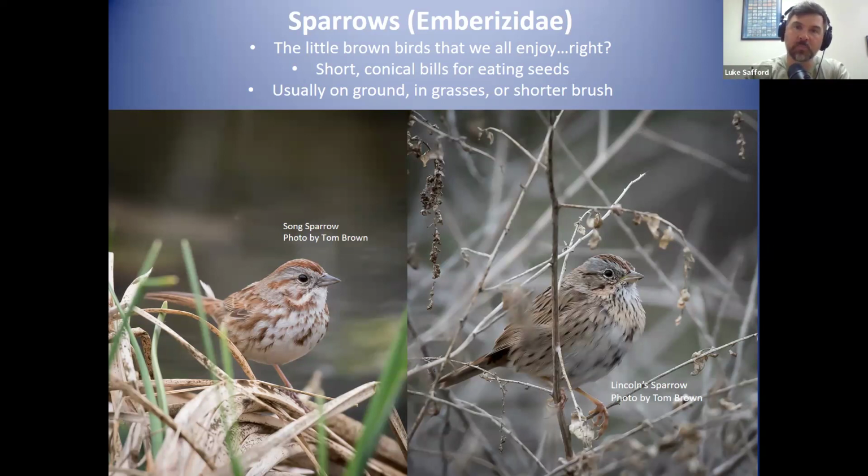Before we get into the differences between those two, just think about first, how did we get to identifying it as a sparrow? They have these shorter conical bills. Conical means kind of like triangular shaped.